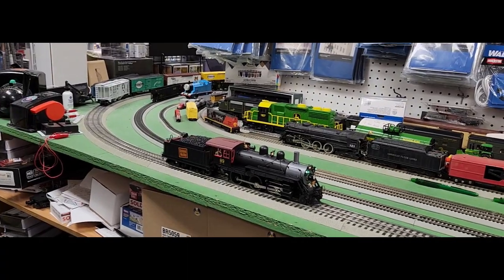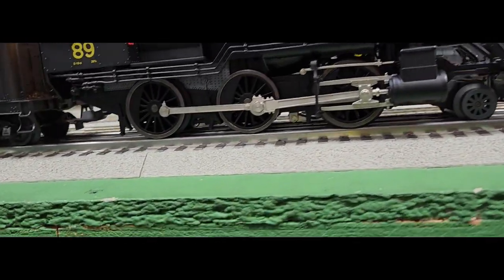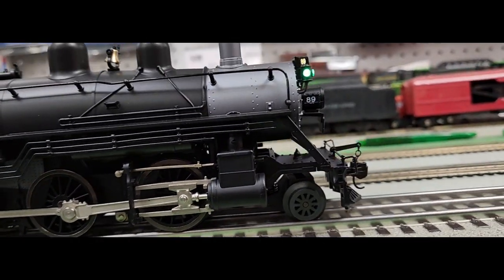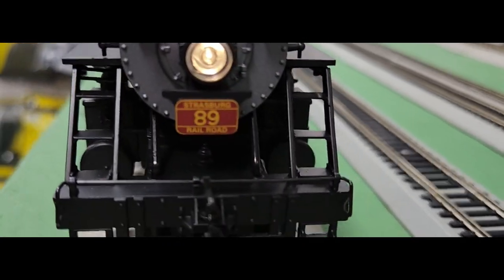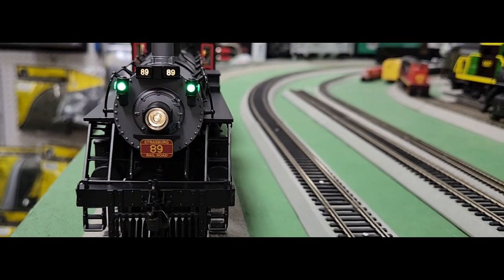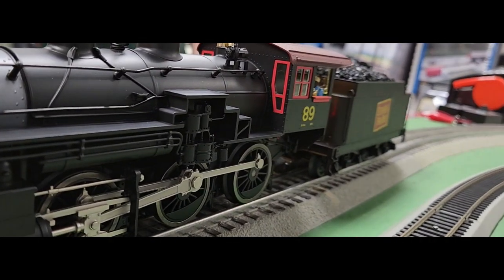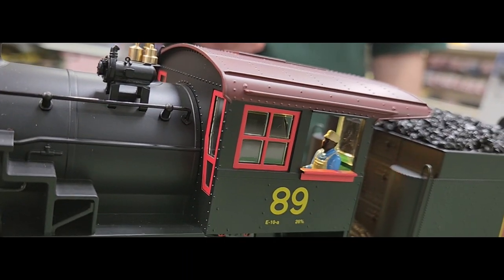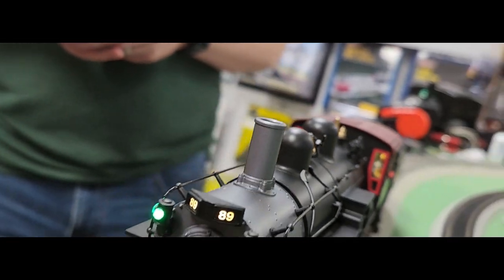I have five different whistles. There's another one. Here's another one. I have a bunch of different bells as well and some crew talk. Let's take a listen to some crew talk features.